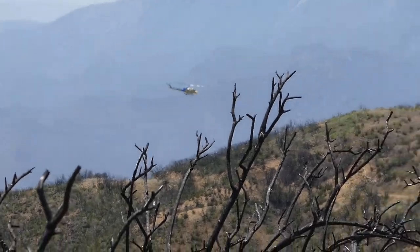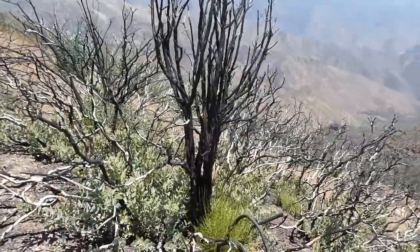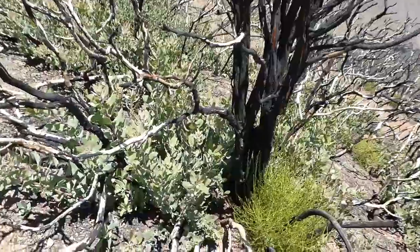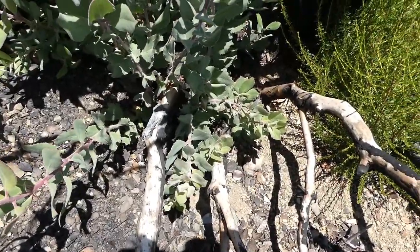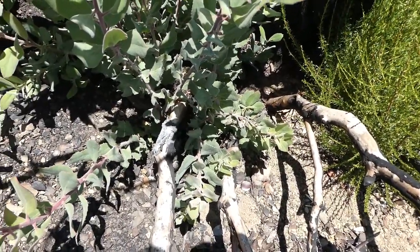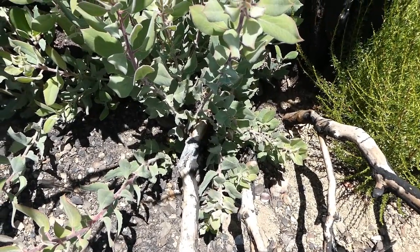Sheriff's helicopter, not looking for us. So here's the tree where it was hanging from. Get over here and see that melted plastic. I think that's an old geocache. So we'll find a place for a new one.